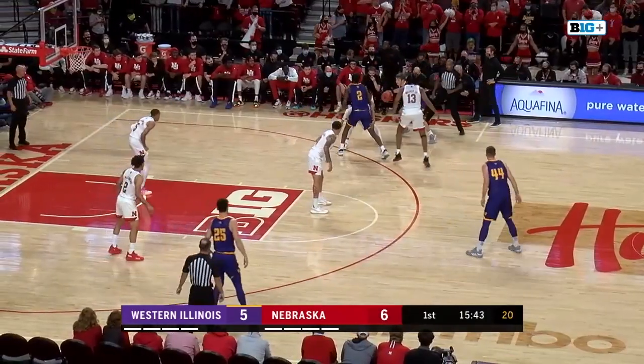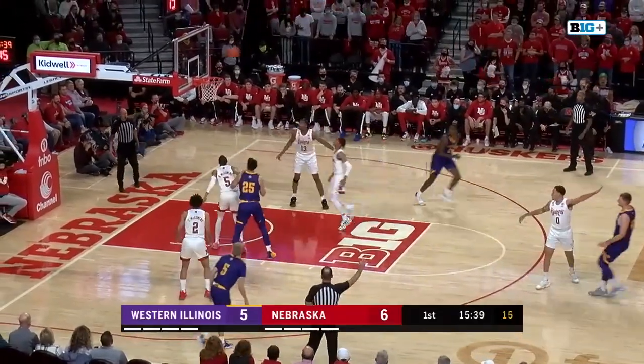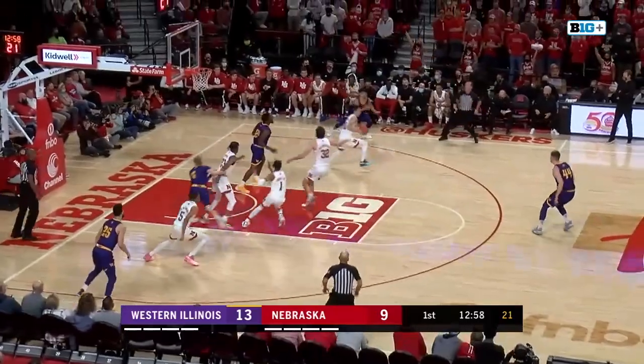Just a hesitation hold where you can hold that defender and make him think that you might pass it off to the big man roller. Part of this recruiting class that was ranked in the top 15 nationally.